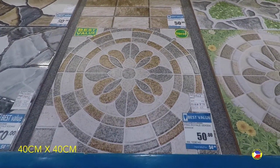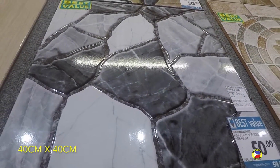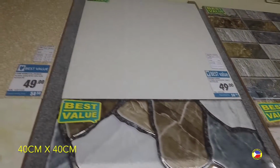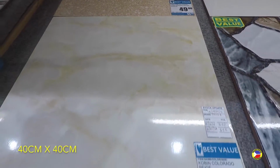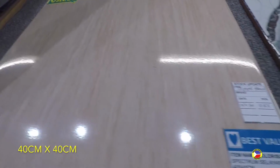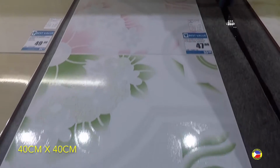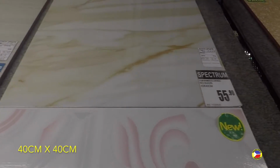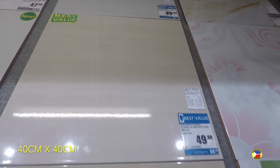Then you got the one with patterns, and you got here a shiny effect with rock look, and you got the 49 pesos stone effect like marble, 49 pesos each. There you can see a marble look. Again, they got the shiny one, 47 pesos, with a hue of pink and green, and the marble look on top, 49 pesos each.